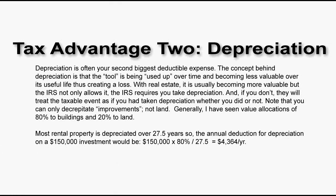Tax advantage 2, depreciation. Depreciation is often your second biggest deductible expense. Now, the concept behind depreciation is that everything is like a tool and it's being used up over time and becoming less valuable over its useful life, thus creating a loss. With real estate, it's usually becoming more valuable, but the IRS not only allows it, the IRS requires you to take depreciation. And even if you don't take it, they will treat the taxable event when you sell it as if you had taken depreciation, no matter whether you did or not.